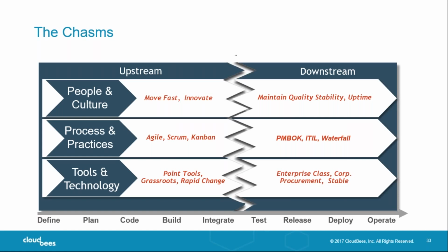They use techniques like lean development, Scrum, Kanban techniques. And when we look at tools and technology, it's upstream where open source has really initially taken hold, because it supports the move fast. It supports these iterative methodologies. So we see rapid adoption of point solutions, starting at grassroots, bottom up versus top down, that support the rapid innovations in technology. But downstream, we tend to see tools and technology more focused on sort of enterprise class solutions, going through a corporate procurement process, the non-agile one, as Jeffrey outlined for us, with the belief that this is enabling more stability.